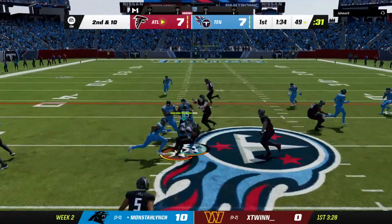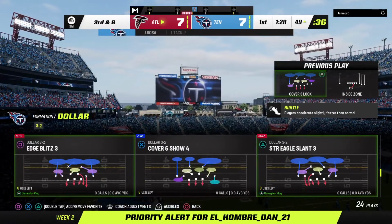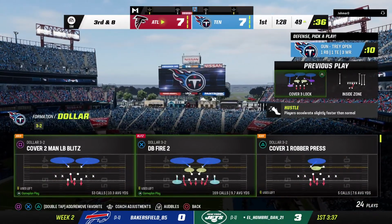Out of the shotgun, it's Jones. And he's up over midfield and down into Tennessee territory. They do get a couple, but they'll be left staring at a 3rd and 8 coming up. Pretty good little 2-play sequence there. You force the incompletion, then a very short pickup.